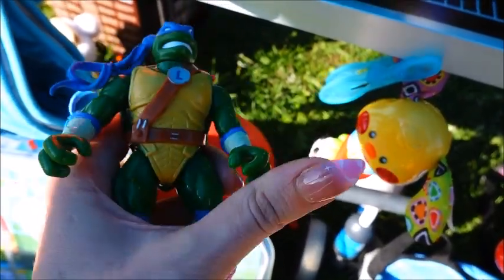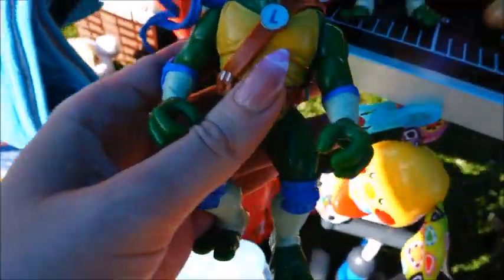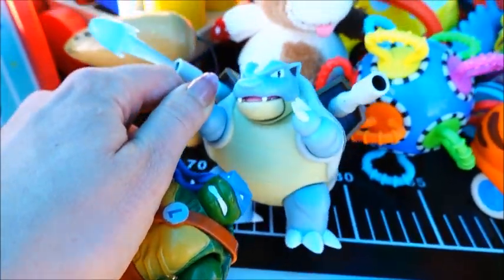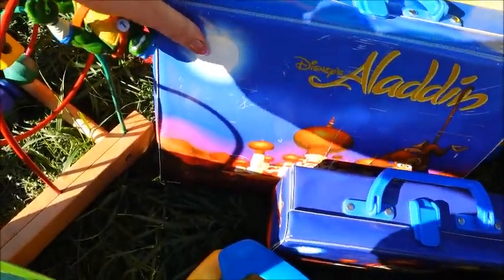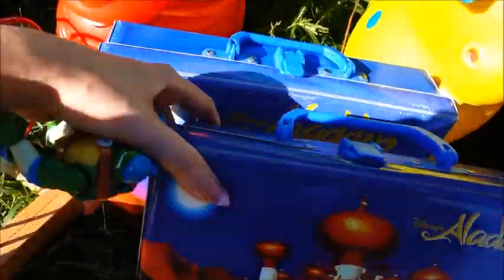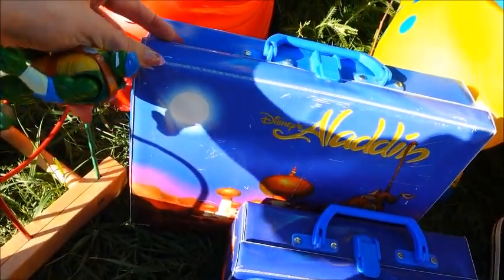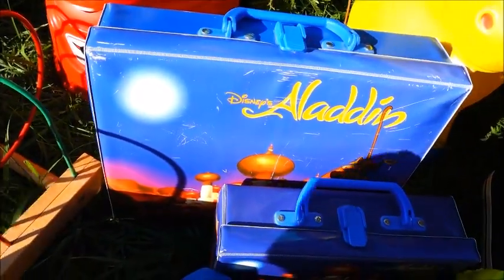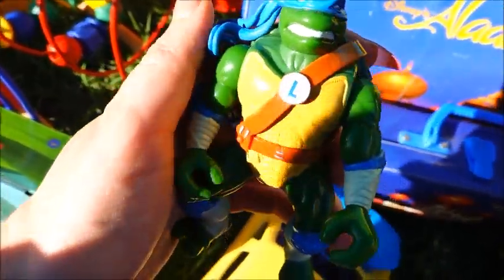So I don't know, the toys are way more rubbery. I think I never had one in my hands, but they look pretty cool. This Blastoise is also so cool. I just don't collect any Pokemon stuff. I wish that it would have been full, but they're empty. I mean, there are other tins in there, just tin boxes. I think those are cassette cases. Aladdin, cool. But I think I'm gonna stay with the turtle. That's cool.